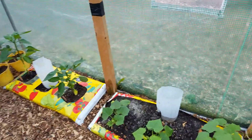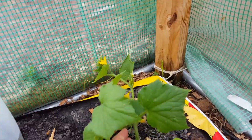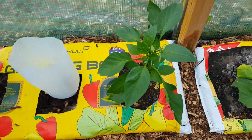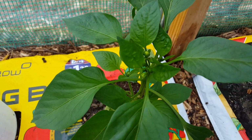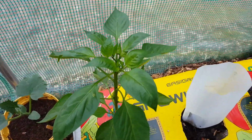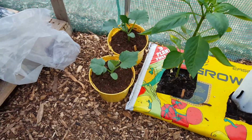Down this side I've got 3 cucumber plants, which are growing quite well. We've got small cucumbers growing on them. Oh look, we've got one there. Really happy about these. We've actually got pepper flowers. Pepper? So watch this space, guys. We've actually managed to succeed in getting a pepper plant to produce flowers. They both have, so we're really chuffed to bits about that. And this is the second lot of cucumbers that we've got growing in here. That's just in pots for now. It's the Perfection variety.